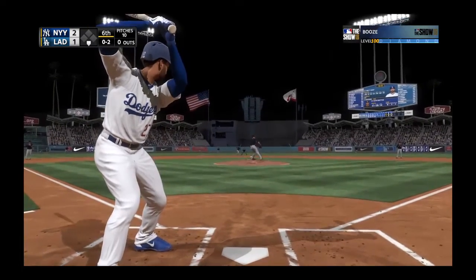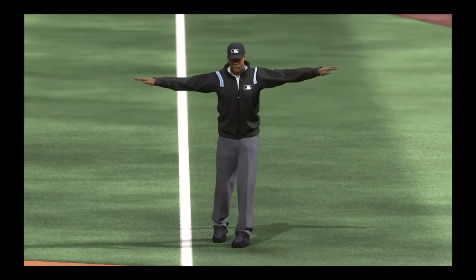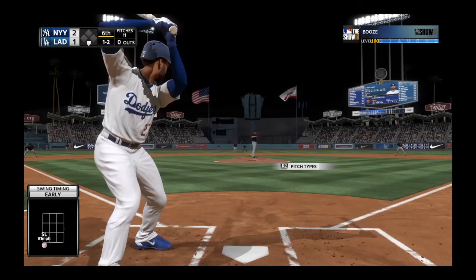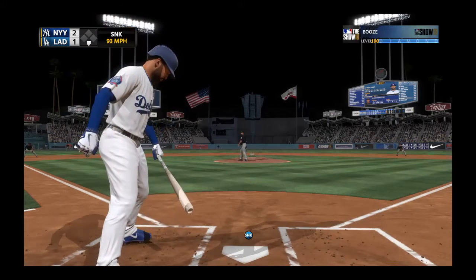I like that pitch. High fastball executed. I know he's known for the sinker ball, but if he can get some eye levels up and down, he's going to have some success. The 1-2 misses for the second ball.